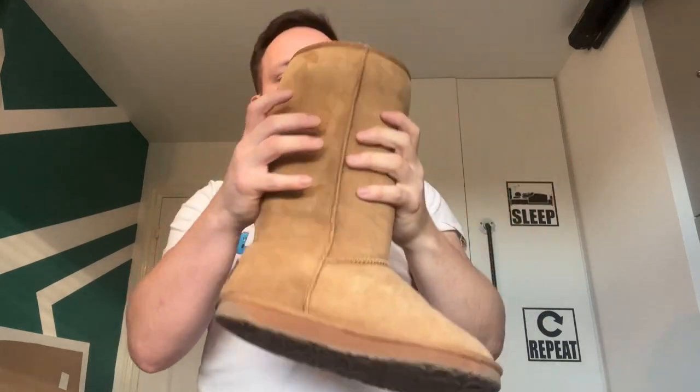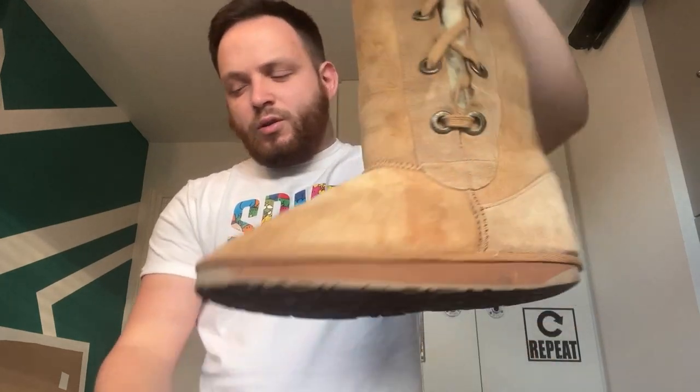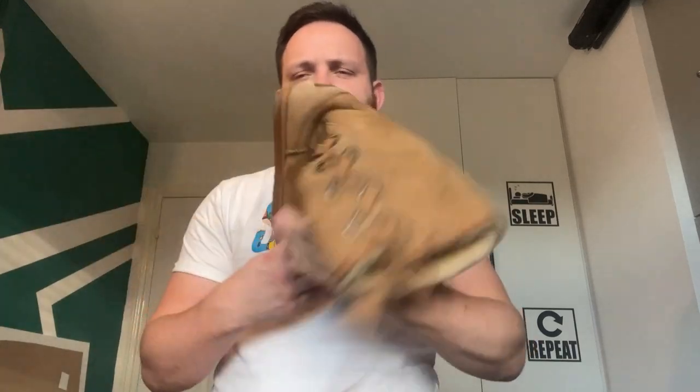Emu is another Australian sheepskin fur company that makes stuff like these, so definitely be on the lookout for Emu. Obviously it comes with the left shoe as well, which is always nice. If you can sell trainers or footwear in pairs, believe it or not, there's a lot more money to be made. We are now on my favorite item of the day.